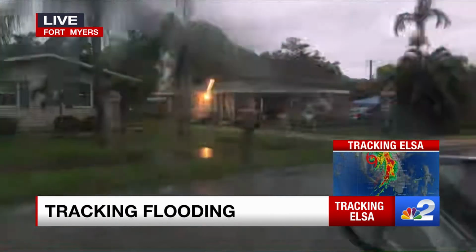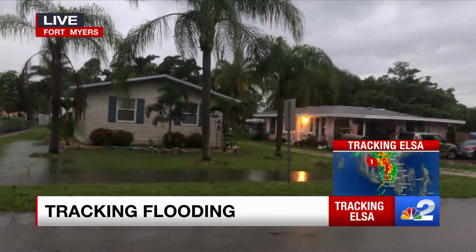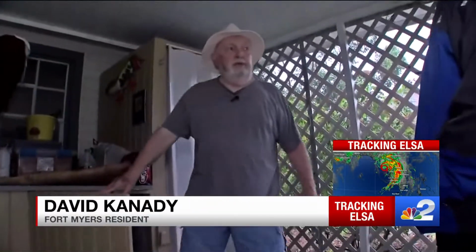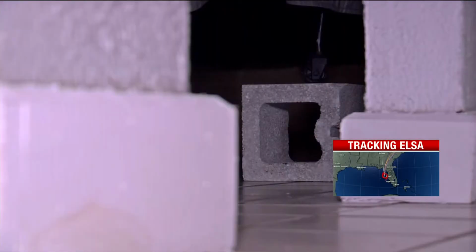David Kennedy watches the water levels in his yard closely during every storm, but last year's hurricane took him and his neighbors by surprise. "It's been 2 or 3 times now. If it does today, it'll be about the 3rd or 4th time. I'm not sure that we've got flooded out here. When Irma came through, it was 2.5 feet, so they had to rebuild all the cabinets and everything."